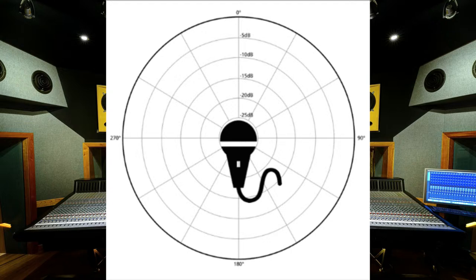Might be cool if those mics were Omni. That way they are getting signal and reflections off of all four walls and the floor and the ceiling in the room. So it's a different sound.